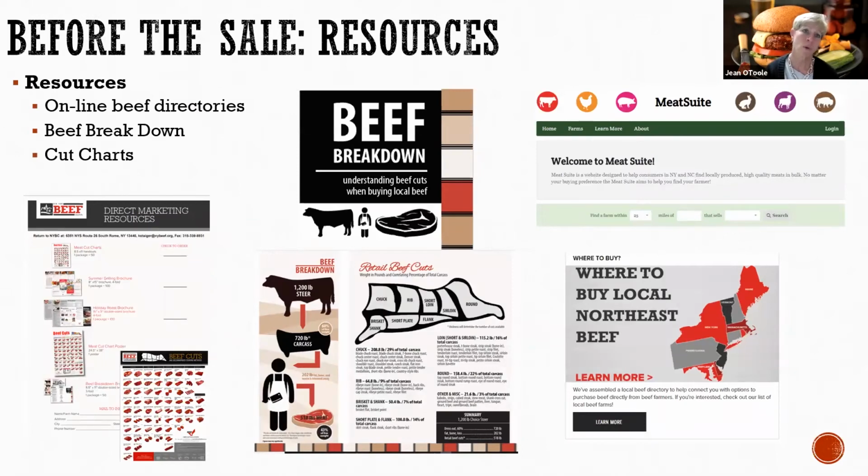So some of the before-the-sale resources that could help you, especially at a farmer's market, or at your stands at home, are all right here. As you can see, we have some direct marketing resources right down here. You submit that checkoff, you ask for this, and voila, there are beef cut charts. There are some recipe cards. We have grilling sheets.